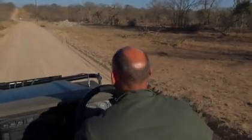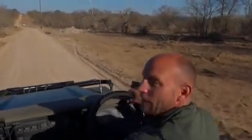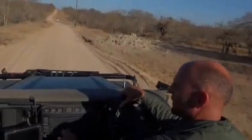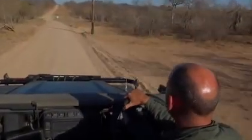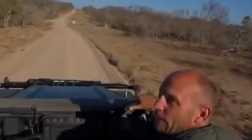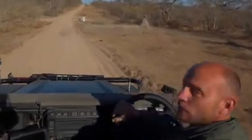Let's go there. Something is happening with some elephants in front of us, and I want to know what. They are unhappy about something. Could be anything really, to be quite honest. There's a helicopter flying around. It could be the helicopter.